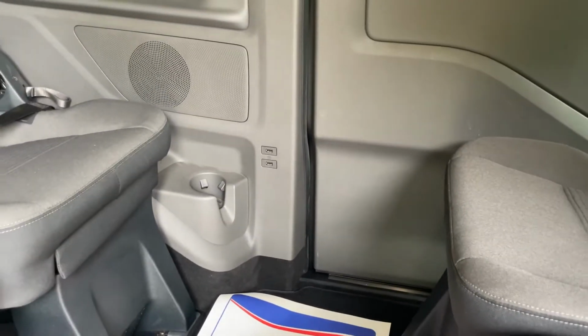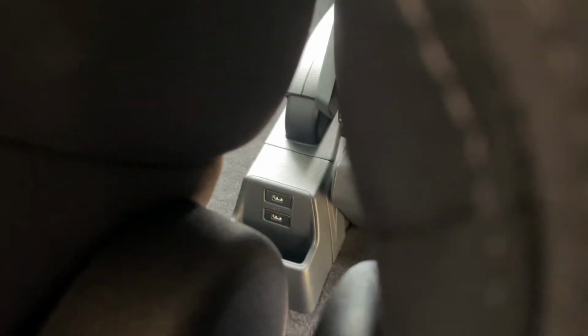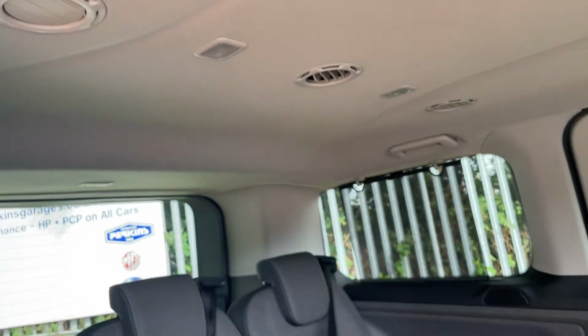But once again, the passengers are not going to be left without 2 USBs down there, 2 more down here, 2 more at the back of the gears. Oh, look at that angle. 2 more at the back of the handbrake there. Okay, it's not focusing, but you can just about see them. There we go, look at that. I might as well be Steven Spielberg. Amazing. Rear air conditioning, rear speakers, rear vents also feature all the way along.